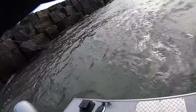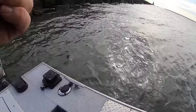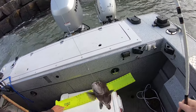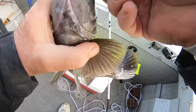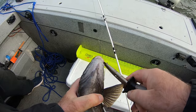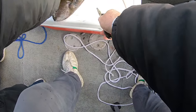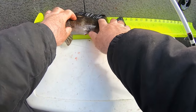Fish on. Ooh, nice. Yeah, but it's still short. It's probably short. Let's see. But it's a decent one, yeah. About 14 inches maybe. Yeah, there you go. What you got there? 14. We're getting close. 14 inches.